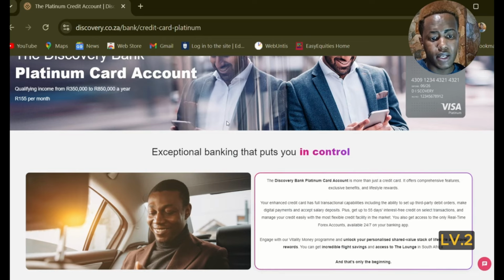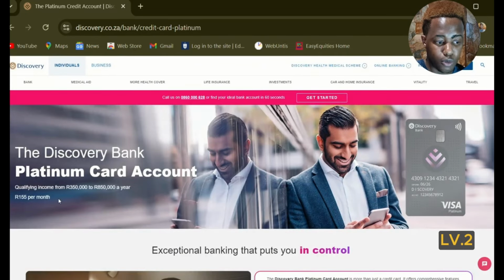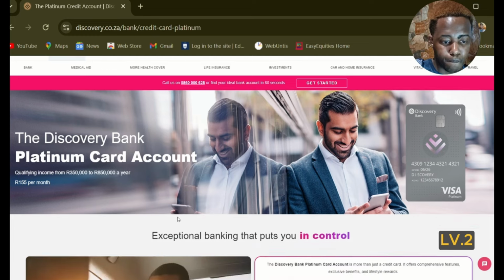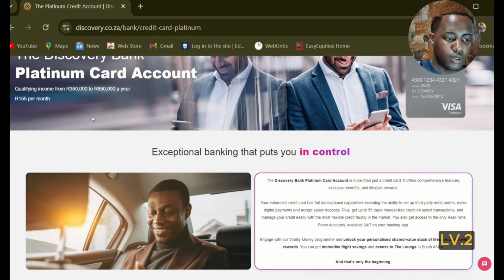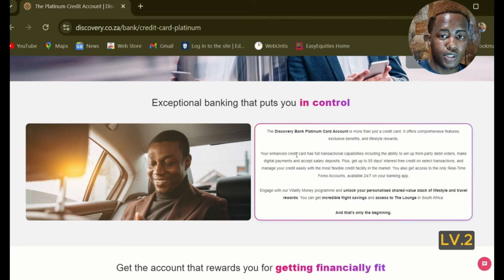So this is their mid-tier level card, and it's slightly more expensive than any product we've seen, but of course, this is because of the add-on of the Discovery Miles program, so that comes into this fee. I can show you the breakdown. I should have done that with the other card, but yes, they do have a breakdown of how much you're actually paying for the card and how much their program is. They just add it on the card.